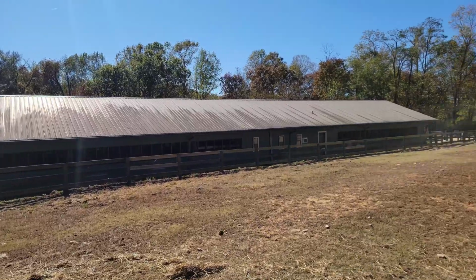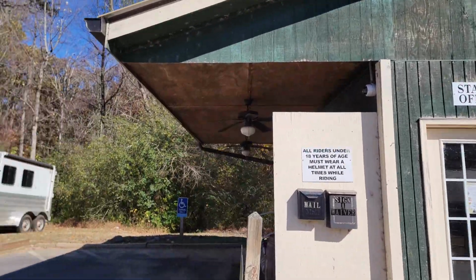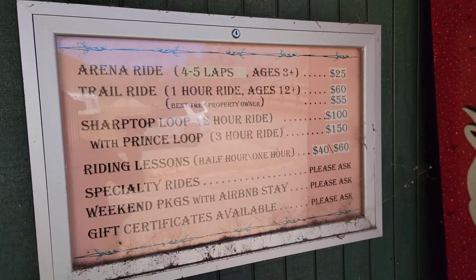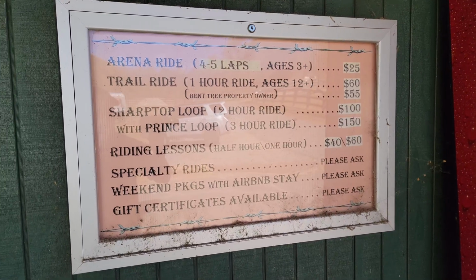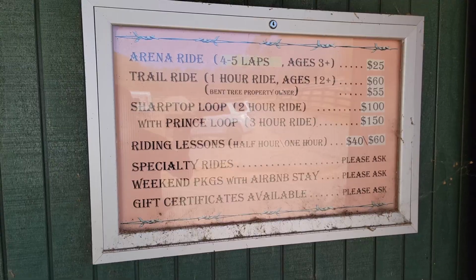So here are the stables. Notice they had a pricing sheet on the side here. We'll take a quick look at that. There you go. So if you're wondering what it costs to ride a horse if you don't own the horse, this is what it costs. They also have a dog park in here. Let's go take a look at that.